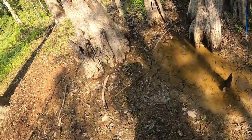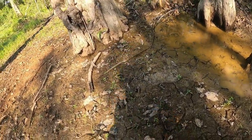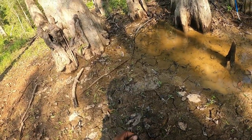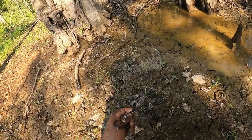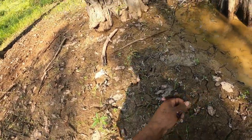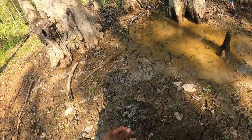This perfectly showcases Ophiophagous behavior in cottonmouths. I've never actually seen one in the act of doing it though. That cottonmouth, look, he's got a water snake there.